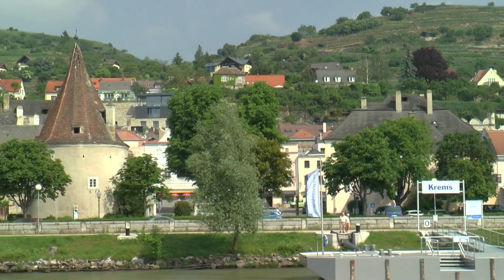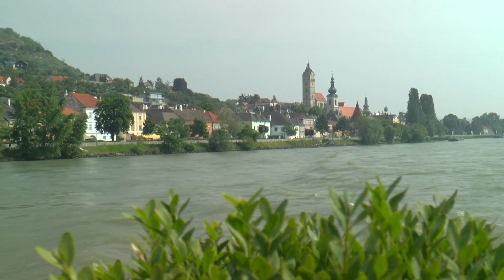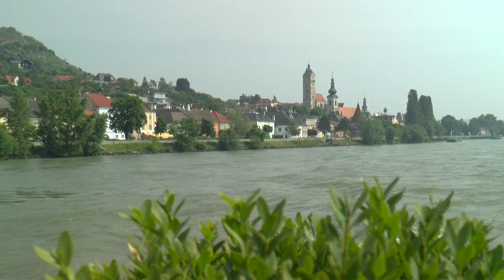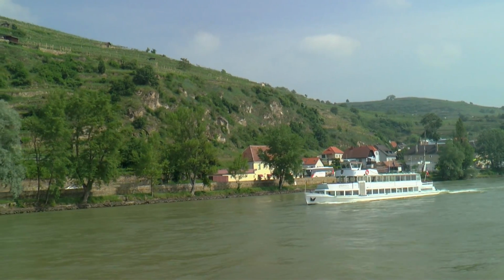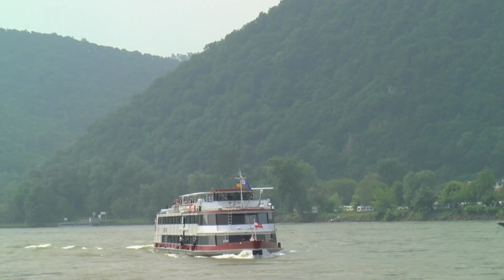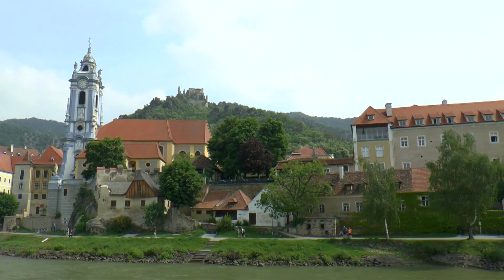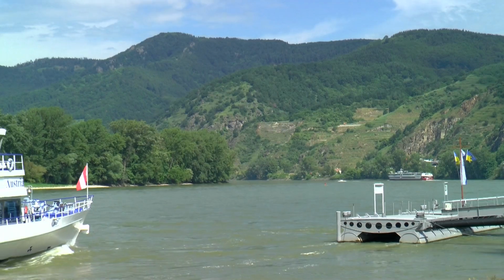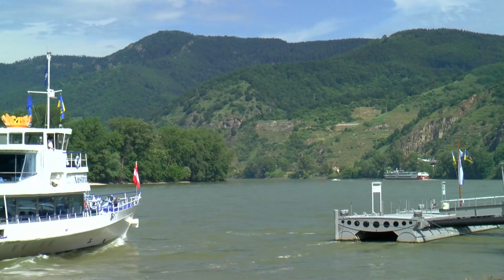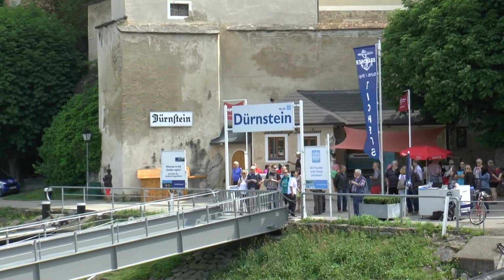We travel upriver and leave the gateway to the Wachau, Krems and Stein behind. Next, a Wachau landmark. The view from the river is particularly scenic. A jetty leads to a wall from where a gate and steps provide access to the old town.